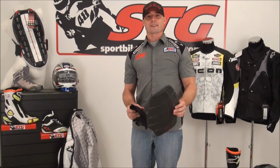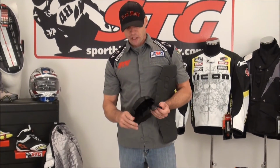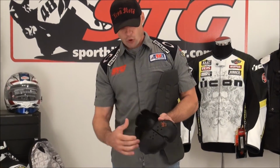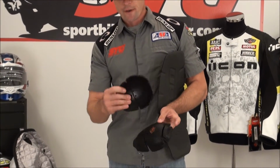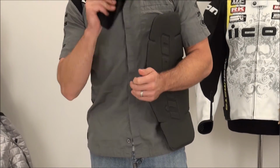All right, here we go with the all new Icon Overlord Type 1 textile jacket from the inside out. CE certified field armor in the elbows, forearms, and shoulders. Moldable, comfortable, low profile, very protective, which is the important part.